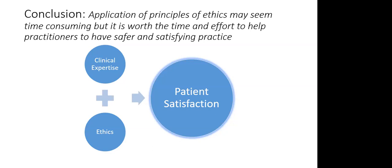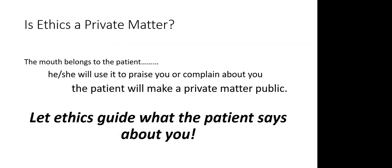So clinical expertise without ethics really compromises patient satisfaction. So coming back to my question, is ethics a private matter? I believe that the mouth, yes, the mouth belongs to the patient.